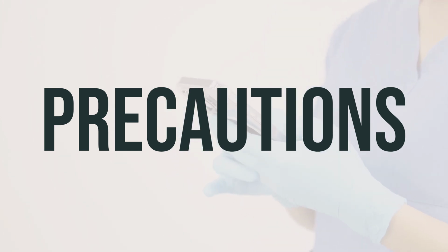If you are pregnant, Rynex Pe should only be used when clearly needed, and it's important to discuss the risks and benefits with your doctor. If you are breastfeeding, it's important to consult your doctor before using Rynex Pe, as it may pass into breast milk and the effect on a nursing infant is unknown.